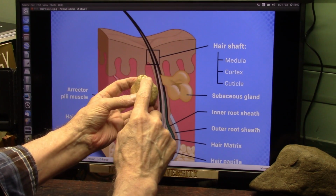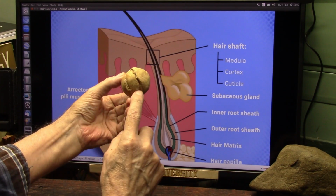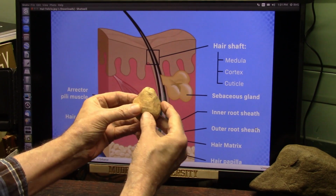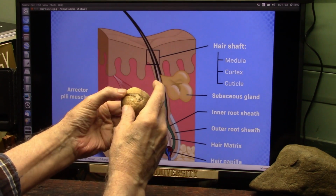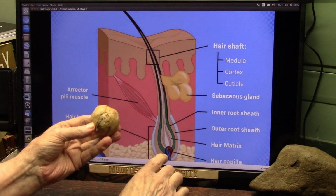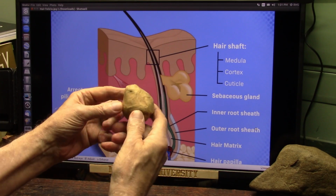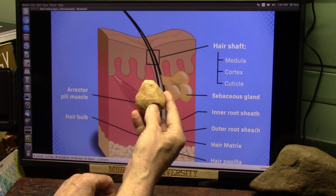That's the hair shaft coming up to the top. And this is the hair root. It grows down and comes straight up. And there it is there. Muscle, sebaceous gland, and it even has the vein and artery, the two round spots right there. All right, so that is from a very, very, very large creature.